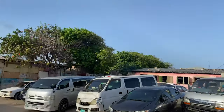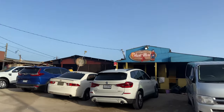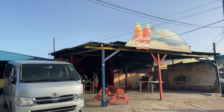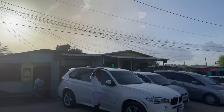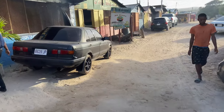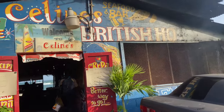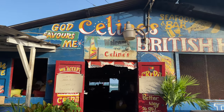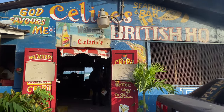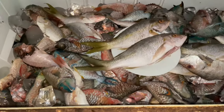So I came here on a Sunday morning, which is probably the worst day to come to Hellshire Beach, to be honest, if you want peace and quiet. As you can see, there are quite a few vehicles here, as Sunday is the most popular day for persons to come out. But never be deterred by that, as the food here is very good. So it doesn't matter what day of the week, Hellshire is always a recommendation for seafood and for a nice vibe. And the good thing here, you can actually pick your fish.